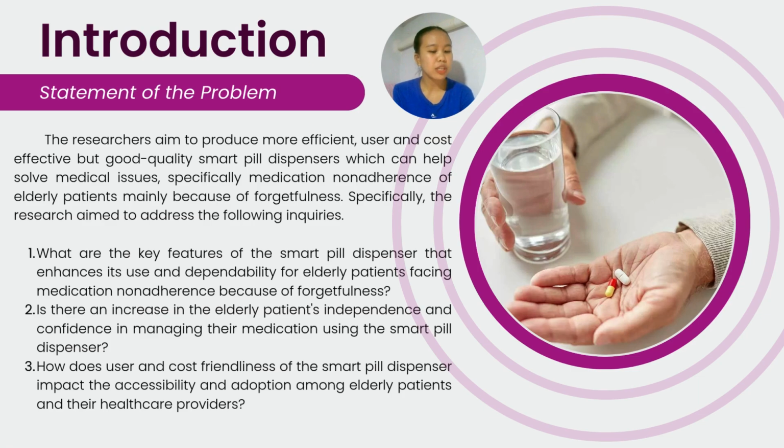First, what are the key features of the smart pill dispenser that enhance its use and dependability for elderly patients facing medication non-adherence because of forgetfulness? Second, is there an increase in the elderly patient's independence and confidence in managing their medication using the smart pill dispenser? And the third one, how does user and cost friendliness of the smart pill dispenser impact the accessibility and adoption among elderly patients and their healthcare providers?